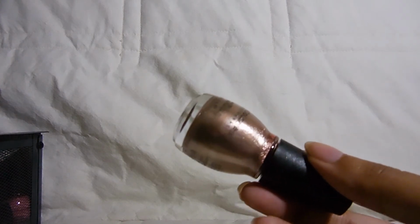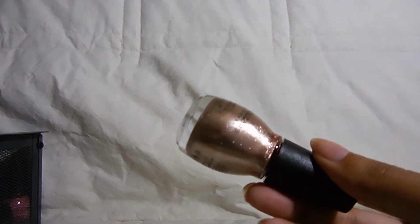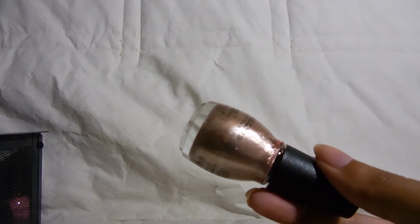I haven't worn it yet, so I can't really talk about the formula too much, but I do know that when I swatched on the swatch wheel, it was actually pretty thick, so I feel like this would be opaque in about 1 or 2 coats. So that one is Supernova.